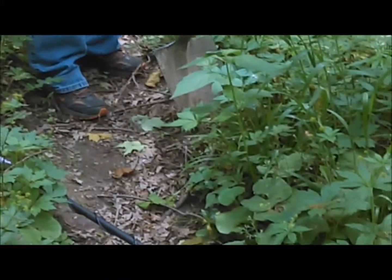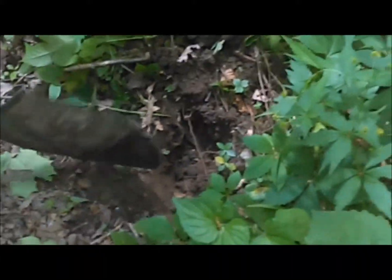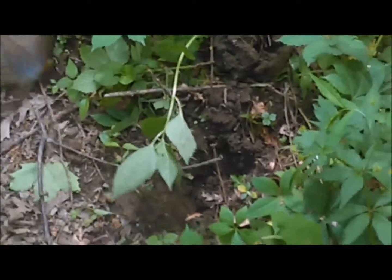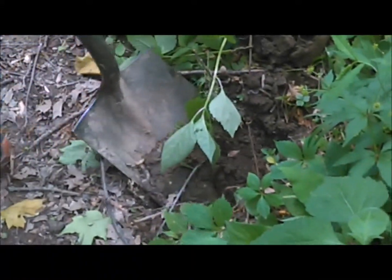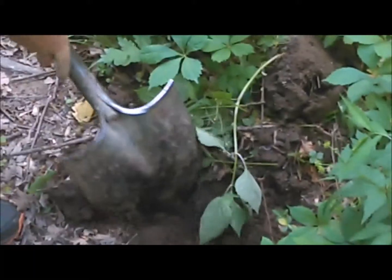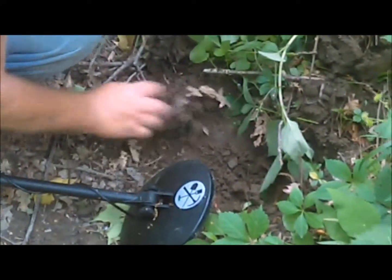Pretty loud signal here. Looks like it might be something decent. Let's hope. Well, I think we got it out yet. Nope. Still in. Well, I think it's in its clump. No, it's right here.